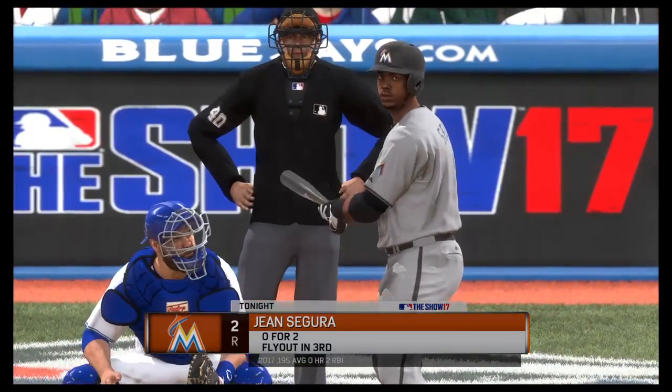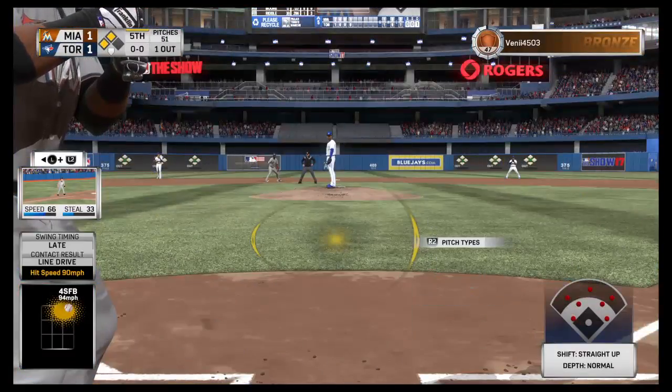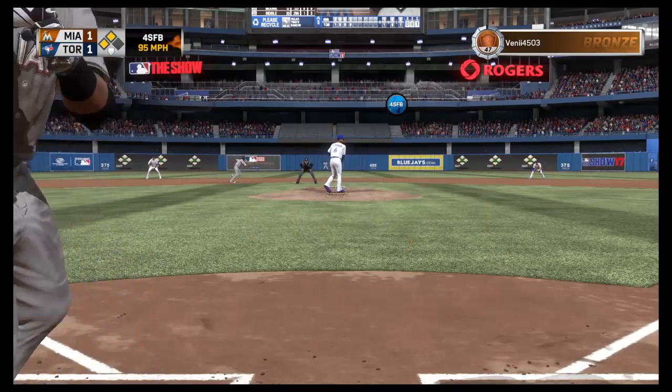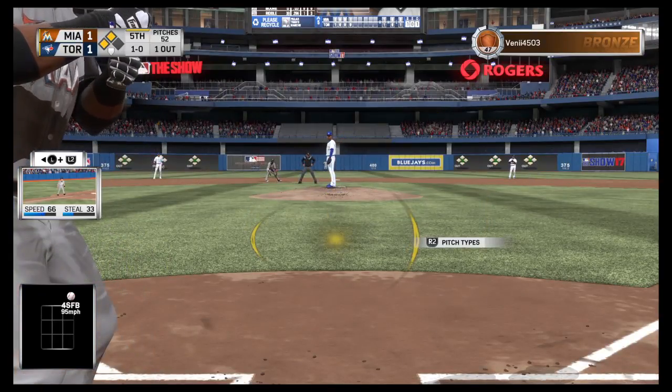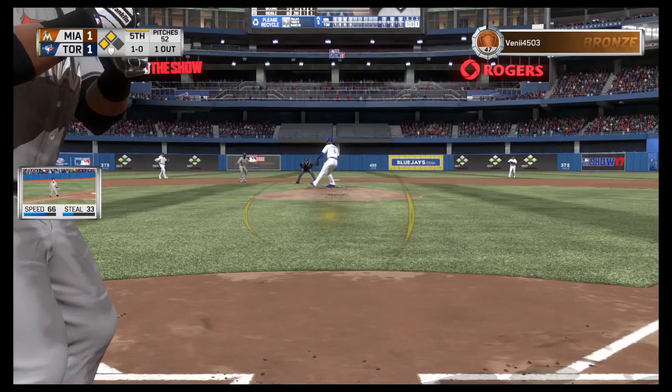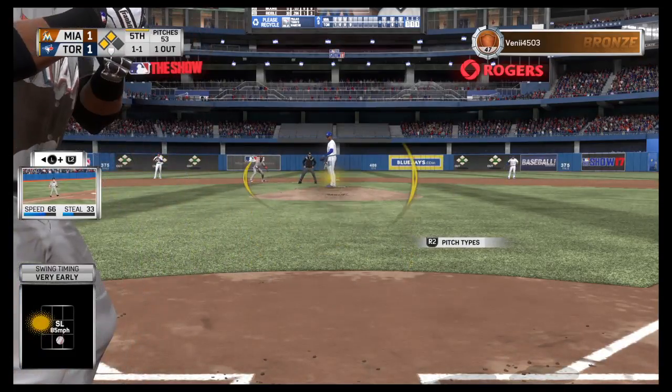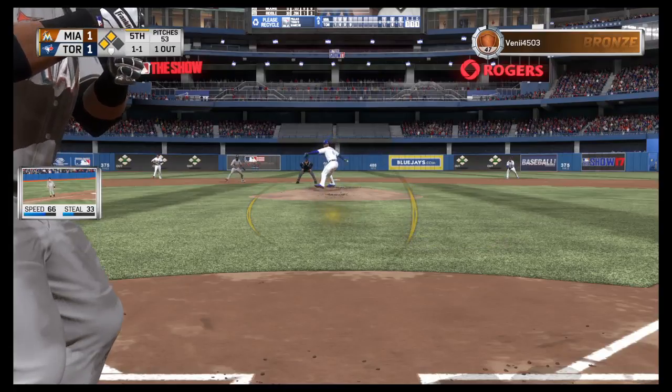Gene Segura standing in. He comes in 0 for 2 thus far. Segura. That's a ball. Fastball's too high here. 1-0. Boy, that's a tempting pitch right there. You got that runner on third base. You're looking for something to drive. You want the ball up. But it was a good layoff. Not the pitch you definitely wanted to hit, but it was tempting, no doubt.